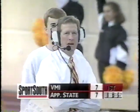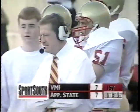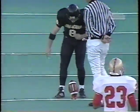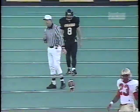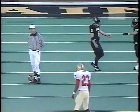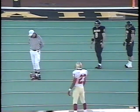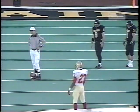Said coaching was going to be easy. VMI and Appalachian tied at 7, 8.5 minutes to go in the first period. Bill Stewart saw his team methodically march down the field with a 14-play drive after the opening kickoff to take the lead, but Appalachian used a 69-yard pass and run from Baker to Kevin Burton to set up a 1-yard touchdown run by Damon Scott, and we're all even again at 7.